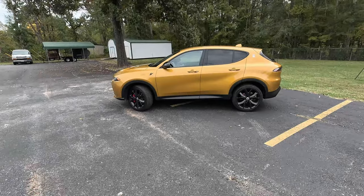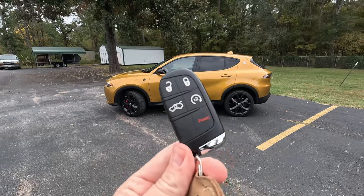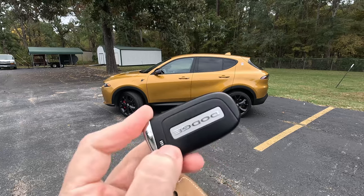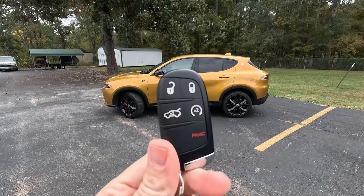All right, before we get into this one, I did want to show you the key. Typical Dodge key, very similar to products that they've had for over 10 years. It says Dodge on it. You can remove a physical key. We've got lock, unlock, hatch release, panic button, and remote start.